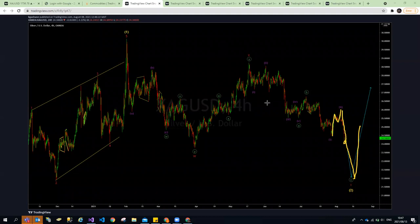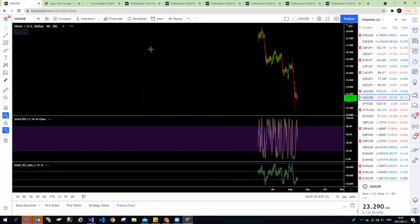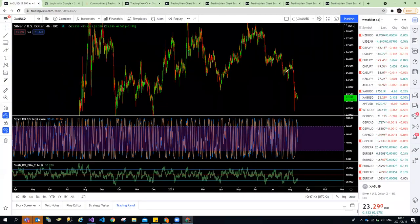If you look at silver here, we've got both those moves. So we are flashed down as expected. We are now bouncing back up. This is a continuation pattern for more upside.